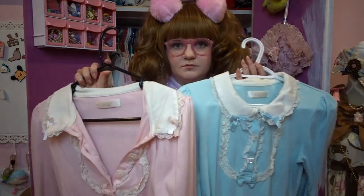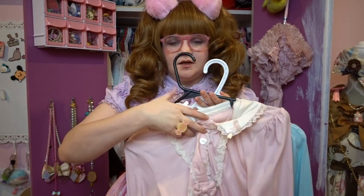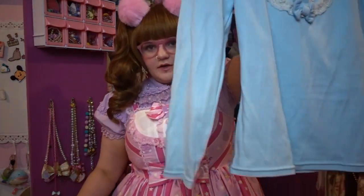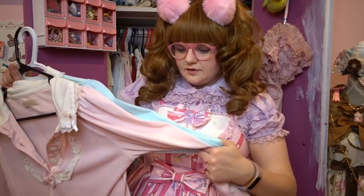So Dream V actually makes some really nice cut-sews. I like them so much I bought 2 of them. This one is wide open, but this one is pink, this one is saxe, and they're just really simple, very casual. They don't have anything going on at the wrist. I'll usually wear wrist cuffs with them to deal with that.